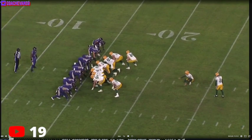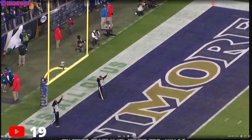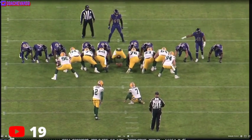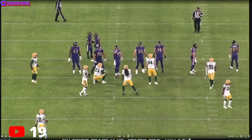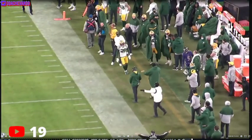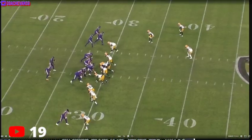So now it's 20. Let's see. Now it's 28-17. So we go down and we don't do anything. So I'm going to fast forward through that. We don't do anything with the ball this next drive. The incompletion of Hollywood right there. Now I think that was third down, so we should be putting.